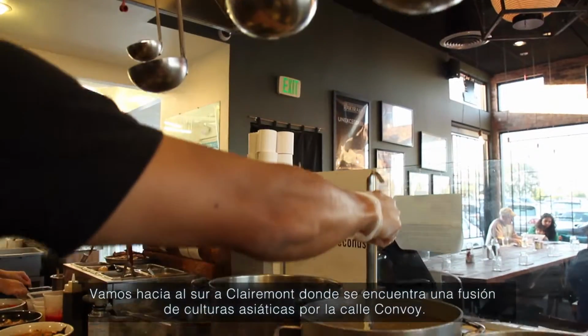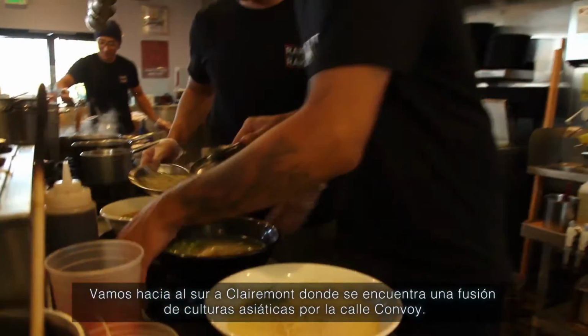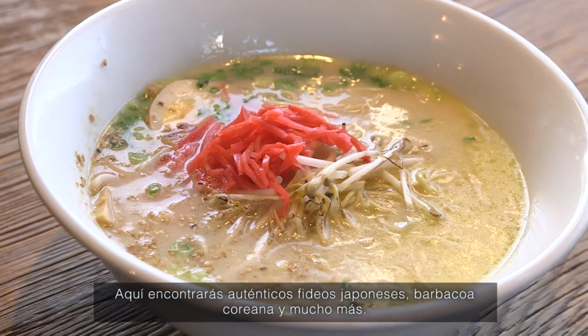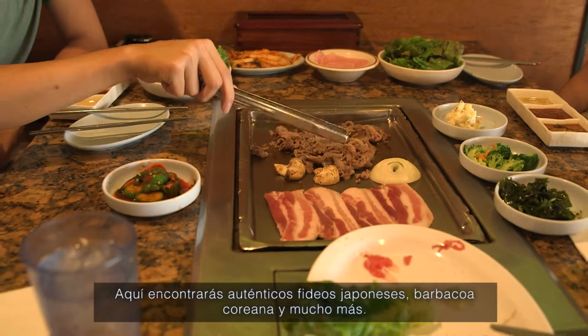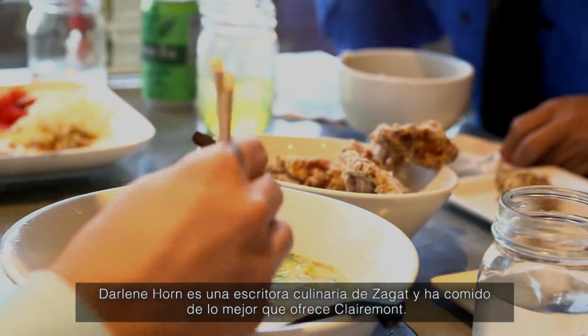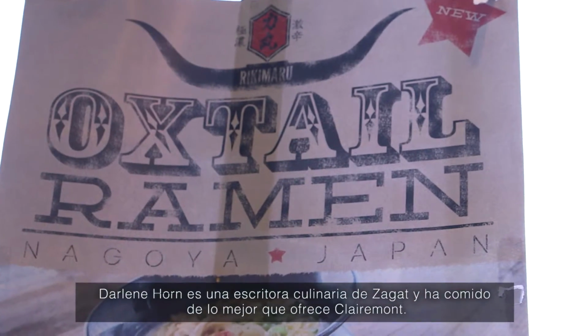There's another side to life in the communities around Miramar. Let's head south to Clairemont, where a melting pot of Asian cultures bubbles up around Convoy Street. Here, you can find authentic Japanese ramen, Korean barbecue, and just about everything in between. As a local food writer for Zagat, Darlene Horn has tasted the best of what Clairemont has to offer.